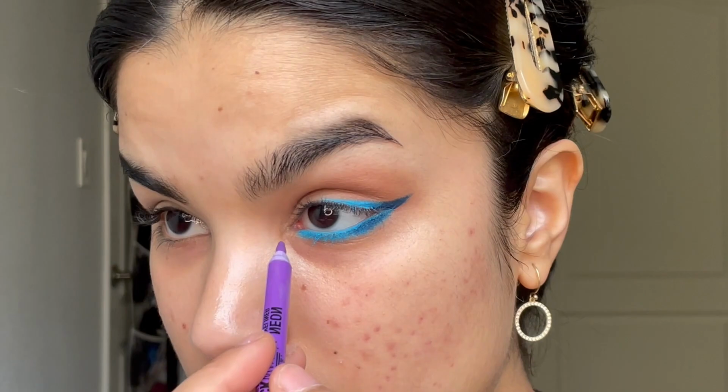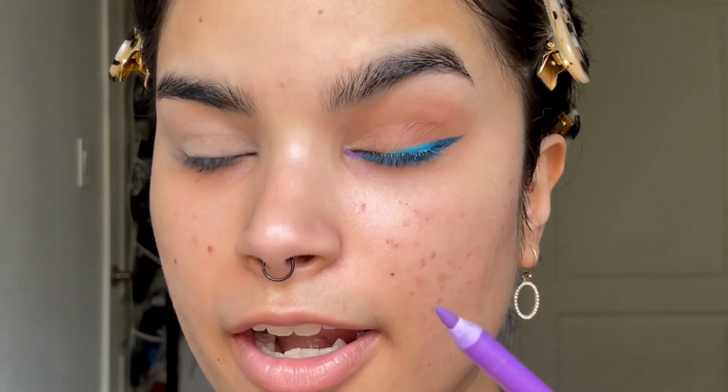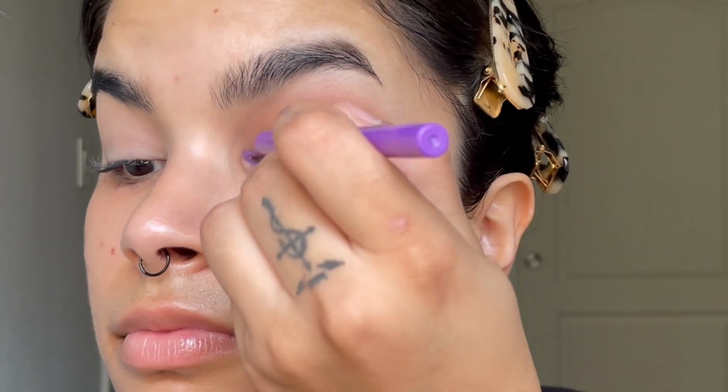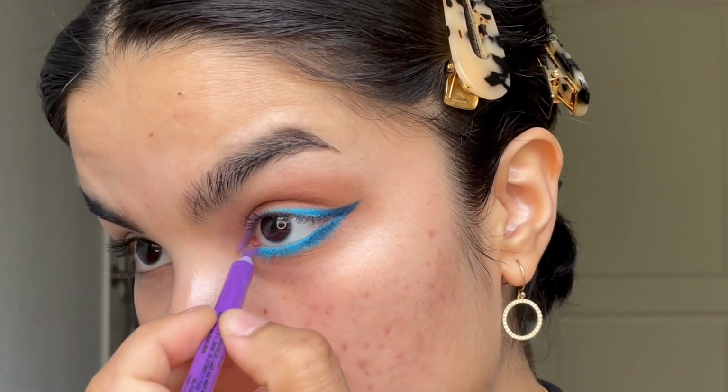Hopefully I don't regret this next decision, because I was wondering how am I going to incorporate this purple into this look. So I'm going to take this neon purple. This is in the shade Vivid. And I'm just going to put this right in the inner corner. And I'm going to go ahead and do my entire inner corner. So both on the bottom, and kind of like how we did in the outer corner, how we made that V shape, we connected the bottom to the top. I'm gonna do the same. This purple is not as pigmented as the blue shade, so I do have to go over another time.